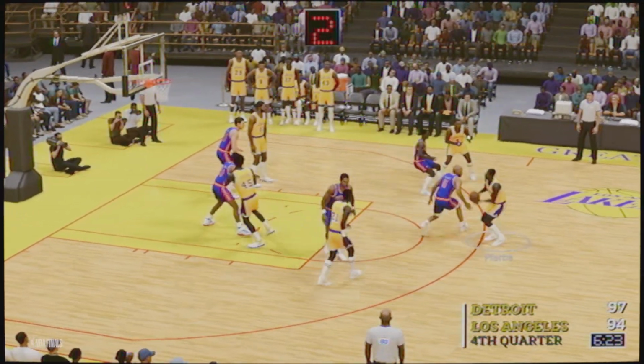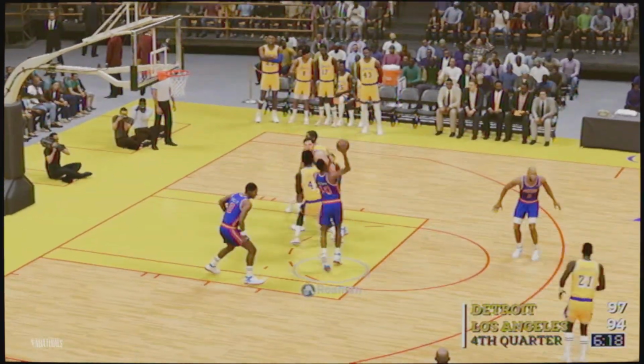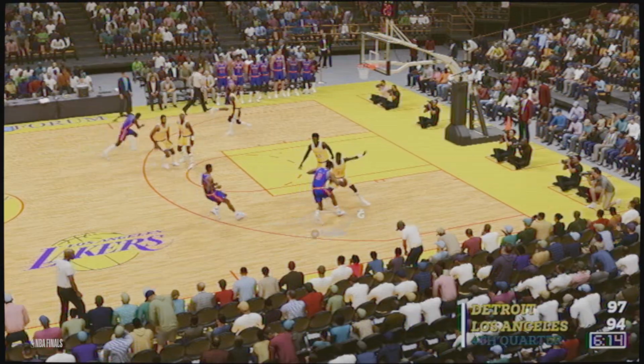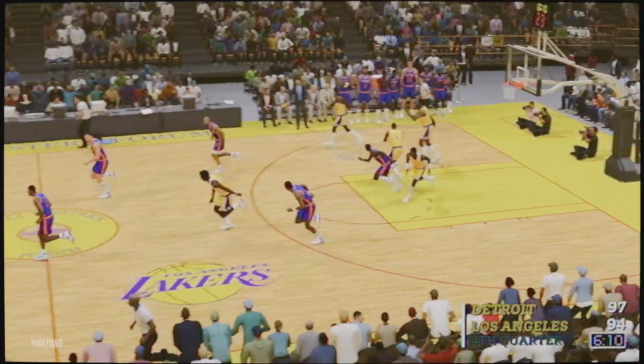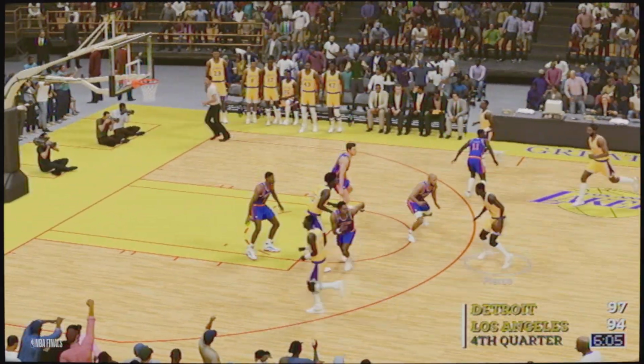The Lakers need to get a shot off here. Pierce for 3. Rodman grabs the miss. Detroit leading by 3. Here's English. Off the mark with the little step back. Lakers have gone 4 of 10 here in the final period. Not the time to go cold.